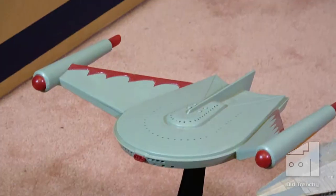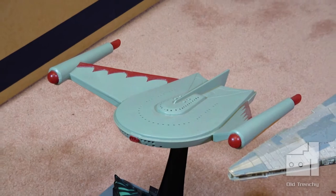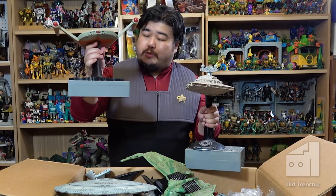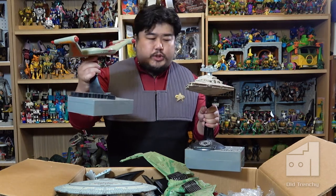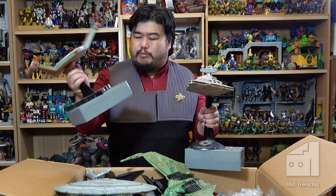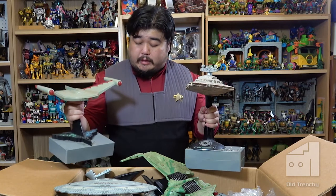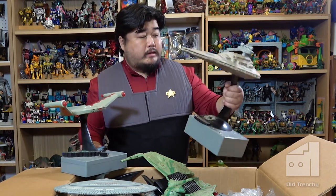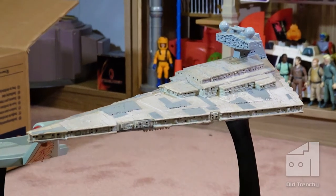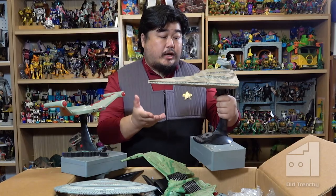This is a Playmates Romulan Bird of Prey. It's a long story why they're the same names. The original owner, who has since passed, was trying to customize this to have an external control box or something. I don't know, I may do something about that. But he also had the Star Destroyer trying to do the same thing. The guy I bought all this from just threw this one in there as well. It is kind of cool.